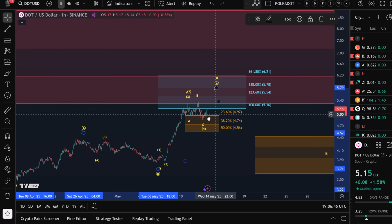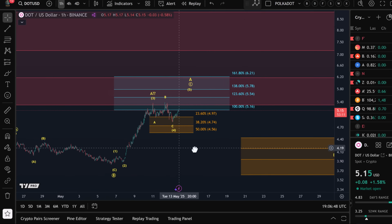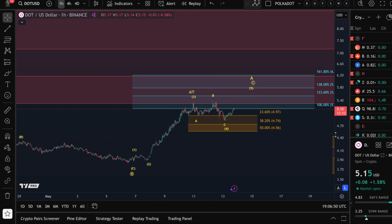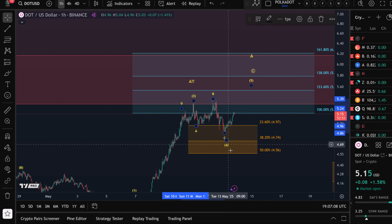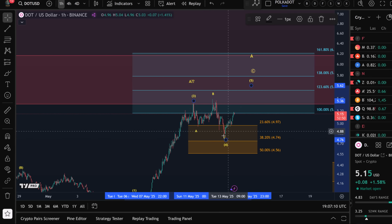And for now, it is possible to interpret this decline from the Saturday high as a flat correction. So three waves down in the A wave. It formed a marginally higher high, which is very common, very typical for a B wave. And then this C wave decline might indeed have formed and completed this fourth wave. And then let's see if we can now generate enough upside momentum.